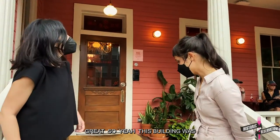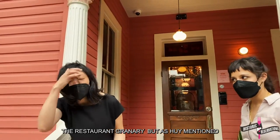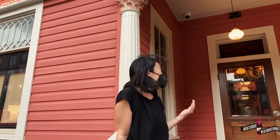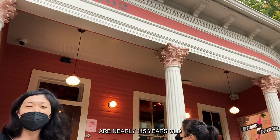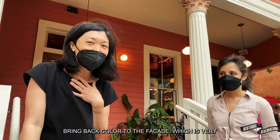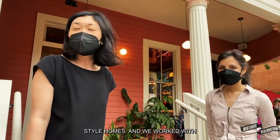Great. So, yeah, this building was first restored by the Pearl in 2012 for the restaurant Granary. But as we mentioned, it was actually built in 1906. So all of these columns and structure, siding, and even windows are nearly 115 years old. When we renovated it last year, we decided to bring back color to the facade, which is very characteristic of these Queen Anne style homes.